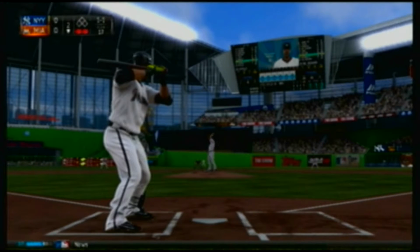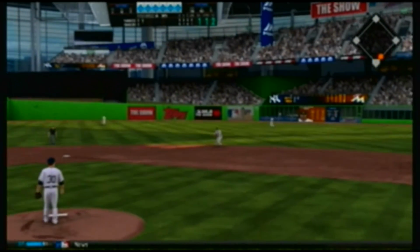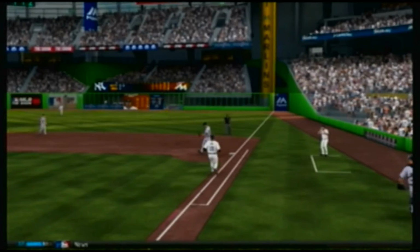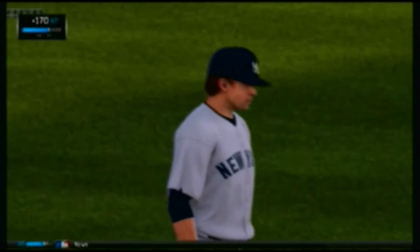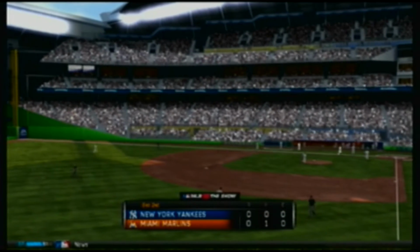Perez waiting on the 1-1. This should end the inning as it's sent out to second. And indeed it will. He throws him out at first, and the side is retired. 1, 2, 3 go the Marlins. We'll move to the third with no score.